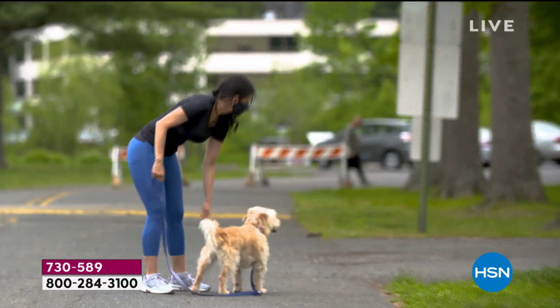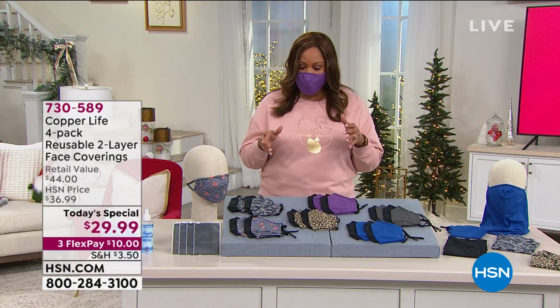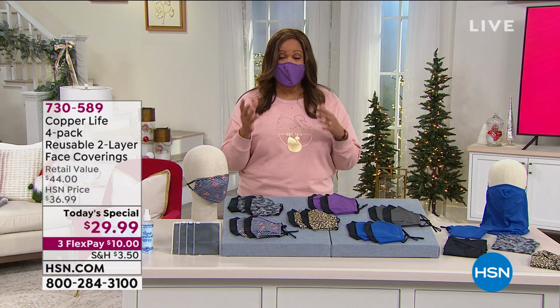So what we like is, we were selling 2 online for like $20. So what we did for $10 more, we're giving you 4 masks. So it's like we threw one in for no charge. So I wanna show you because they're absolutely beautiful.